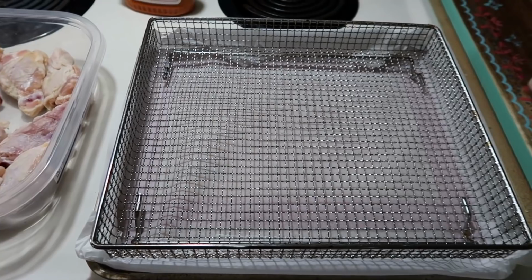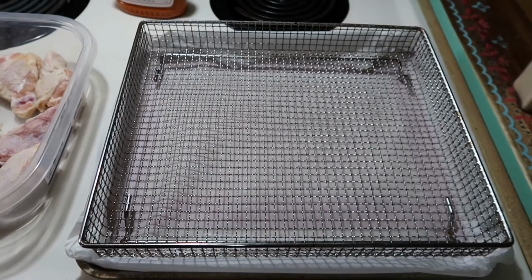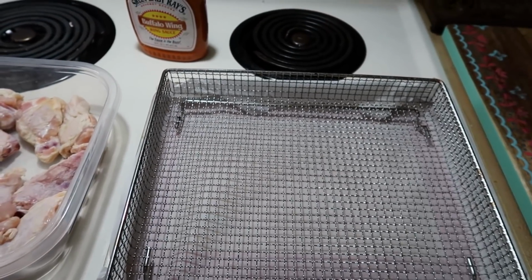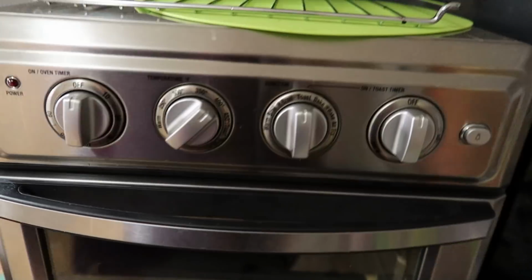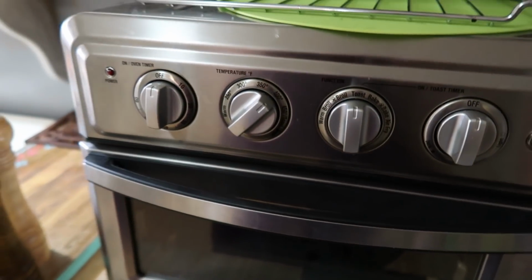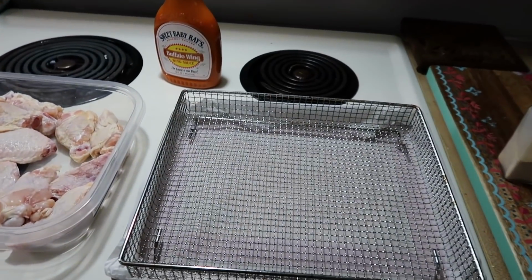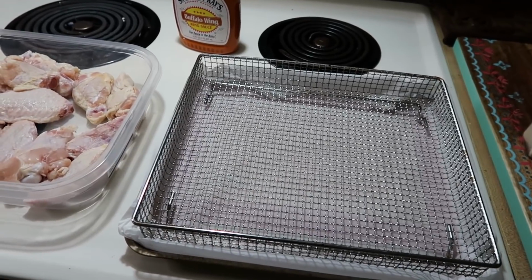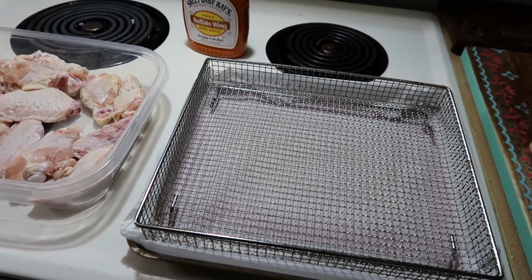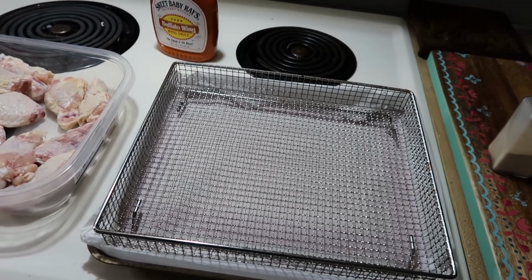I lined my basket with some parchment paper for easier cleanup, and I'm going to try these on 425 today. She said to go as high as your air fryer will go. Mine will go really high. Let's see. Yeah, it says it'll go to 450, but I'm going to do 425 and check them at 10 minutes, flip them over, and then cook them for about another 10 minutes. If your air fryer doesn't go as high, usually I do 400, and it takes 25 to 30 minutes per batch of wings. So if I can get it done in 20 per batch, that would be great.